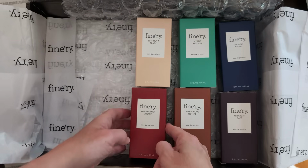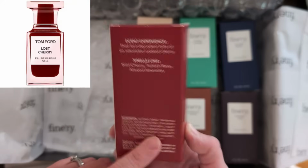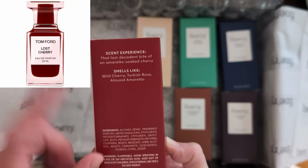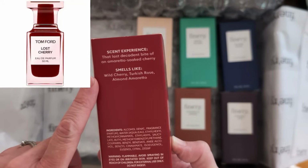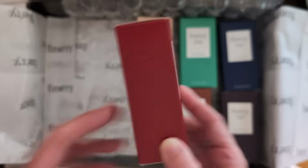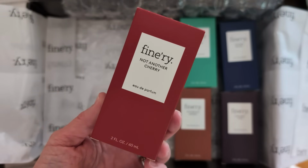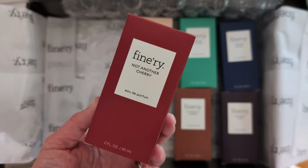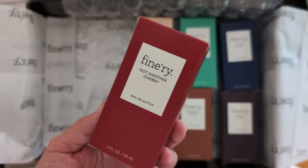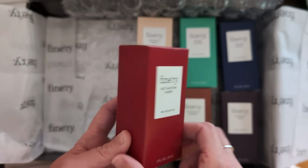Like I said, it's fresh, clean, super light, so it's not going to be too overpowering. Another one that I'm really familiar with is Not Another Cherry. This one is a dupe for Tom Ford's Lost Cherry, and it smells so much like it. I mean, this is a really great dupe. The overview of notes is wild cherry, Turkish rose, and almond amaretto. It does smell like cherry, but there's a little bit of a burnt, almost fire or smoky undertone to it. This one is really great if you like more gourmand scents, but also that little bit of smokiness. I think it's a really great scent for fall.